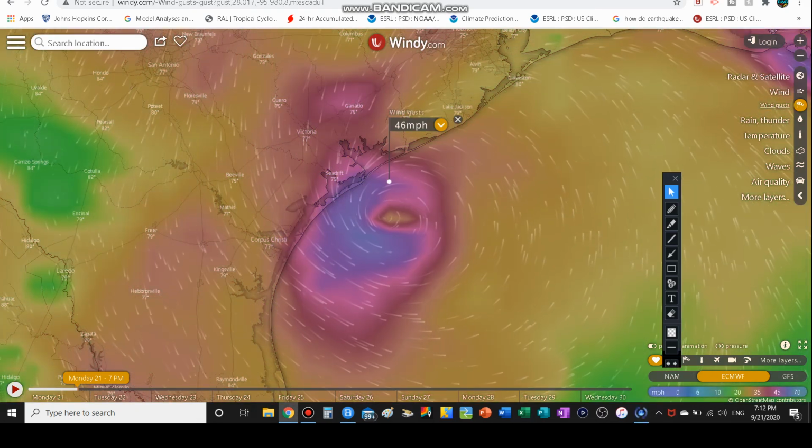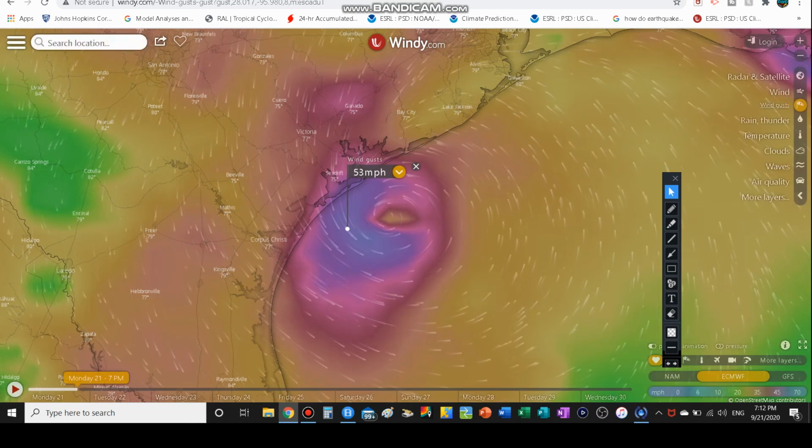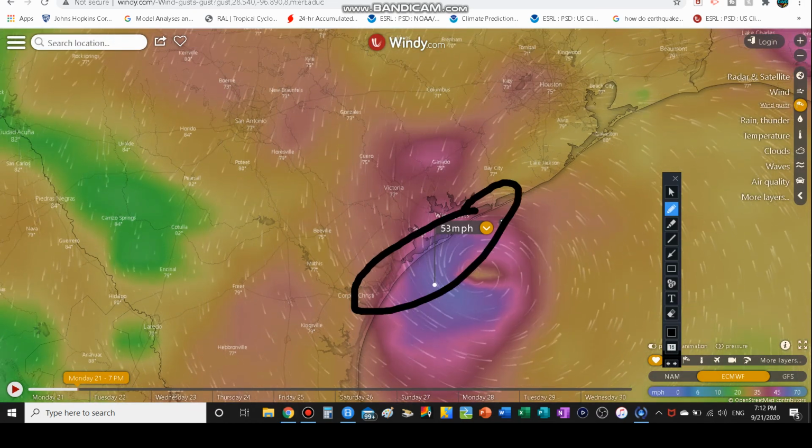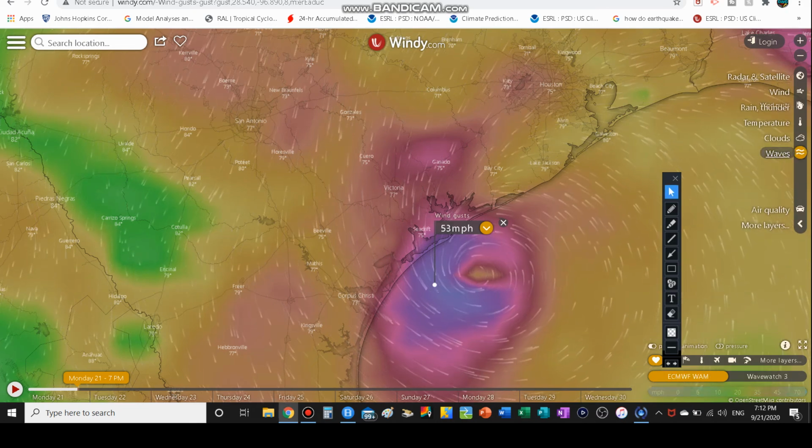wind gusts, however, are still pretty strong. We're talking about wind gusts of 53 miles an hour. So still, you know, Corpus Christi up through Seadrift, we're still getting a lot of wind reports here.